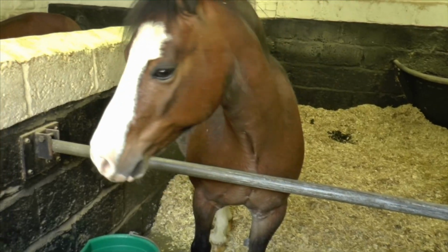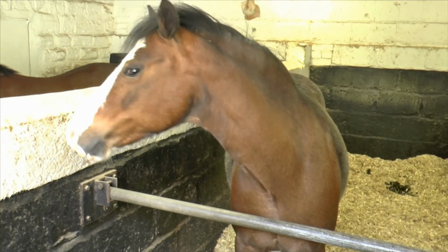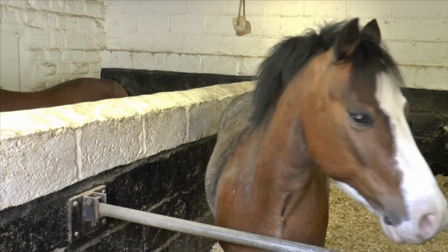How did they get the ponies down the pit and back up? Right, the normal way was actually in either a net or a harness. I was going to say, I've seen photos in the harness. Yeah, actually fastened underneath the cage.